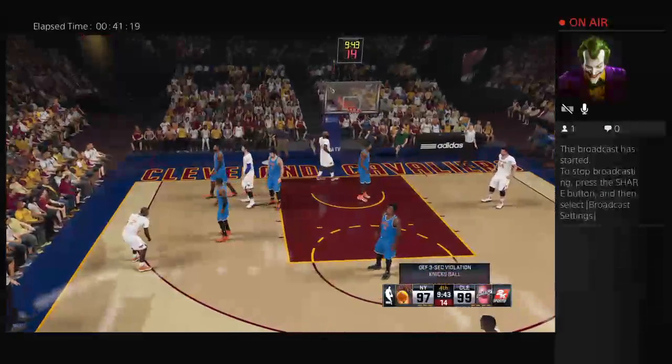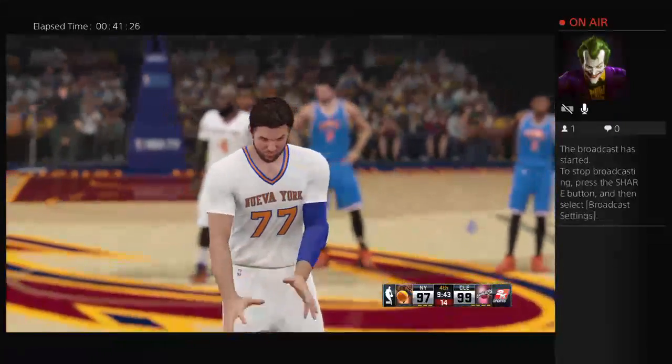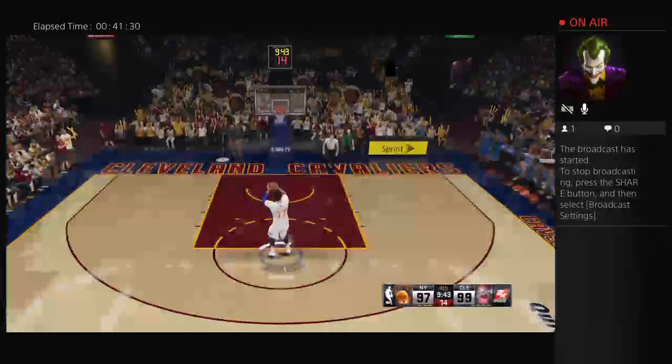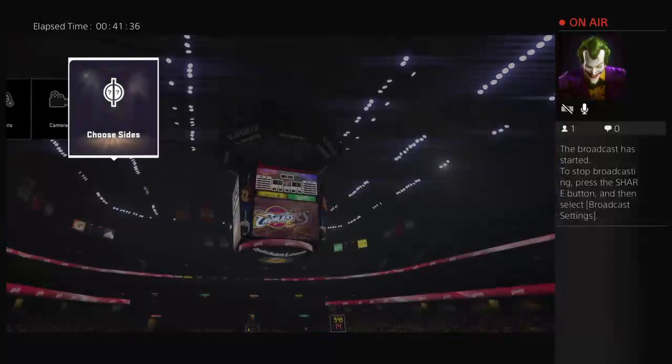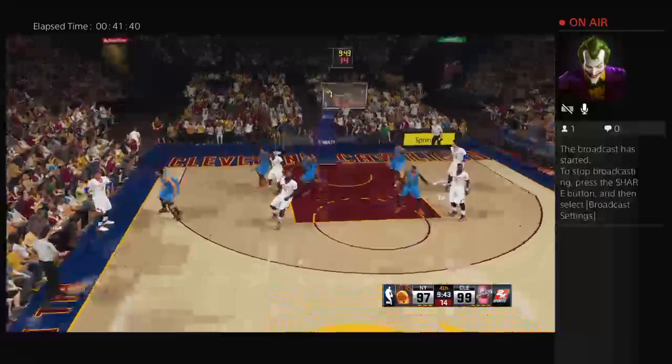And so it's going to be a 3-second violation out there on the defense. Tim Hardaway Jr., the son of the 5-time All-Star point guard, was taken with the 24th pick in last year's draft and really proved to be a pleasant surprise for the Knicks. And the free throw no good, but they'll get the ball back here.